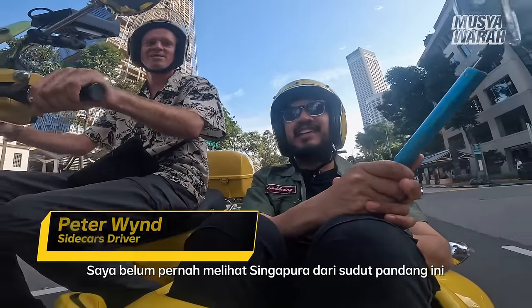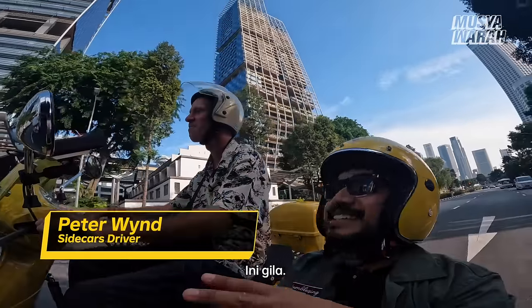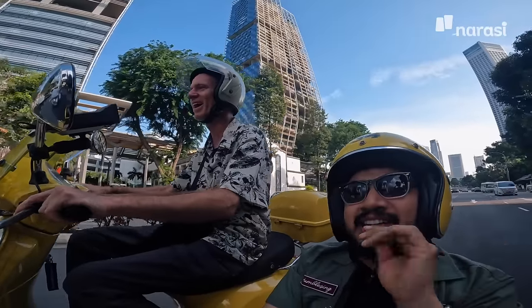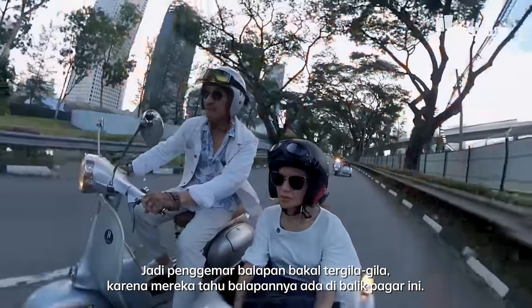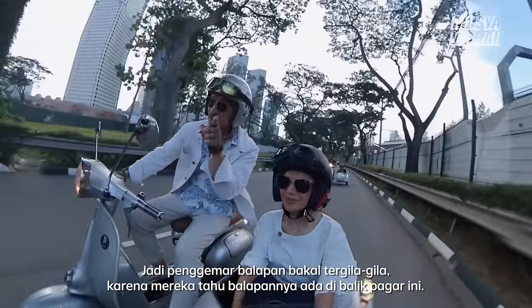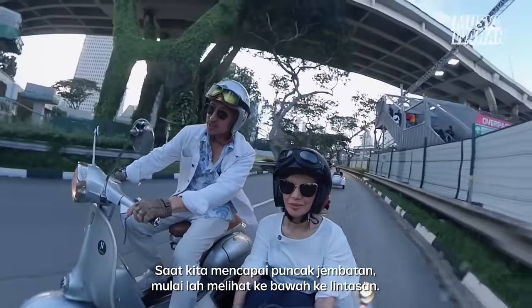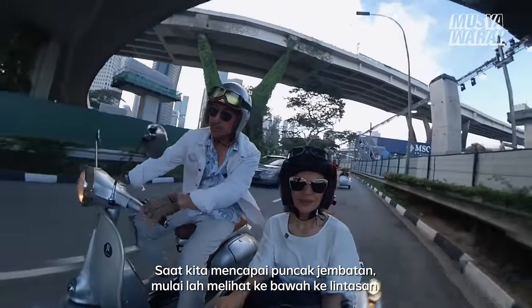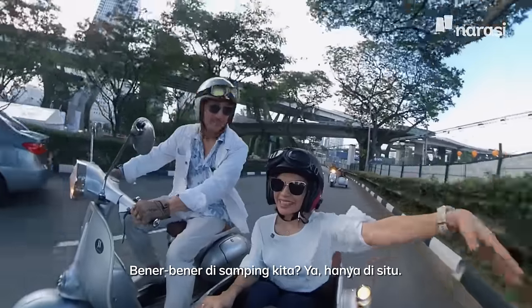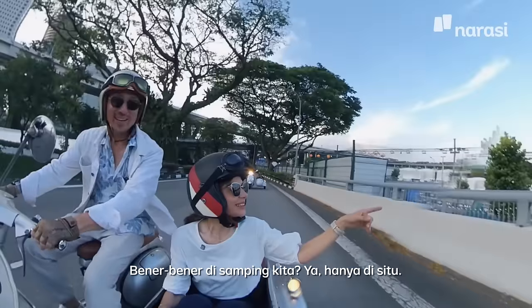Required, just a helmet. I have never seen Singapore through this lens. It's the best way to see it. You're always in a cab or something. So fans go a bit crazy now because they know that the race cars are just on the other side of the fence. As we hit the top of the bridge, you'll start seeing down onto the track. Like literally next to us. They're just right there.